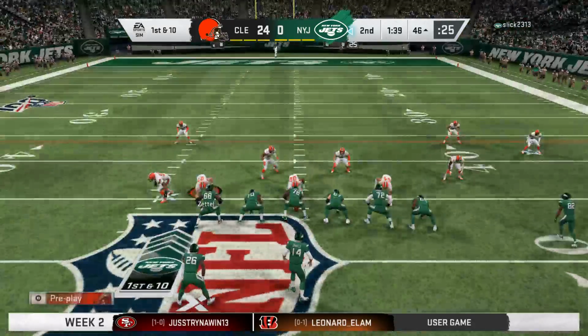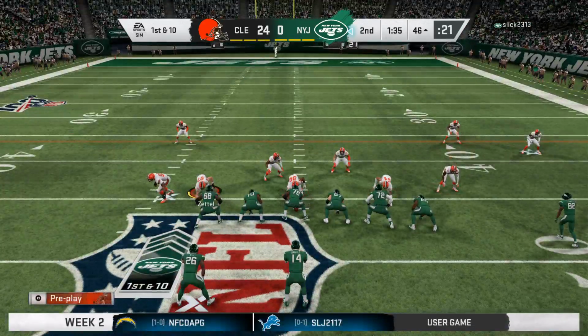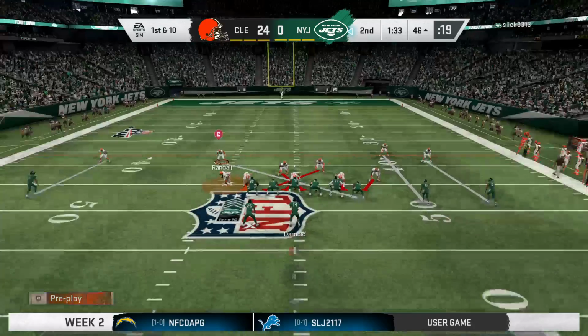Here we go, son. Go 58's the Mike. Tackles, tackles. 58, right over there. Yeah, yeah. Mike, 58, right there.